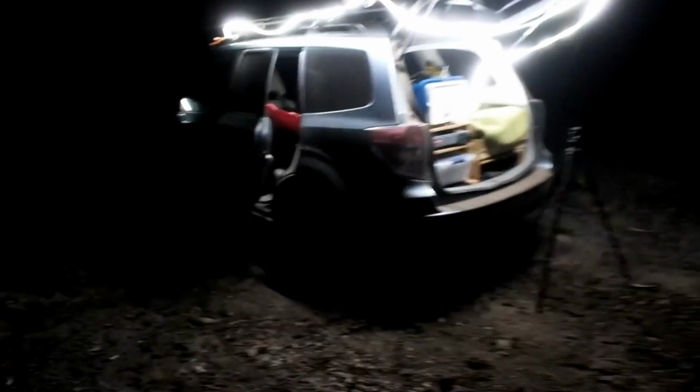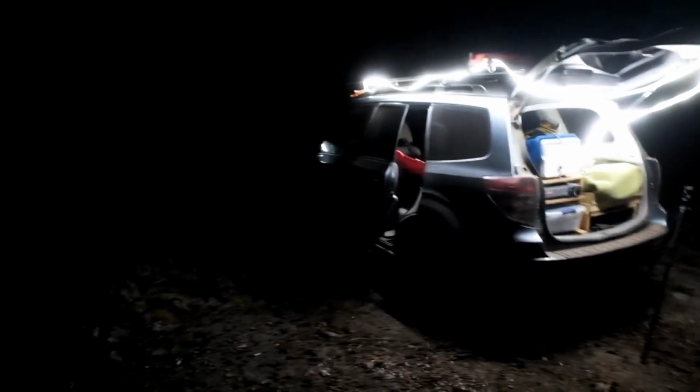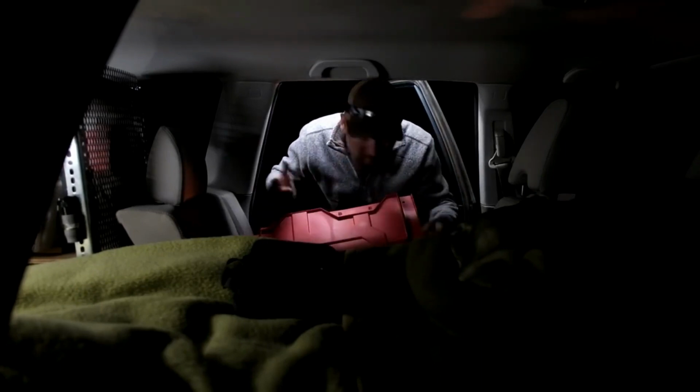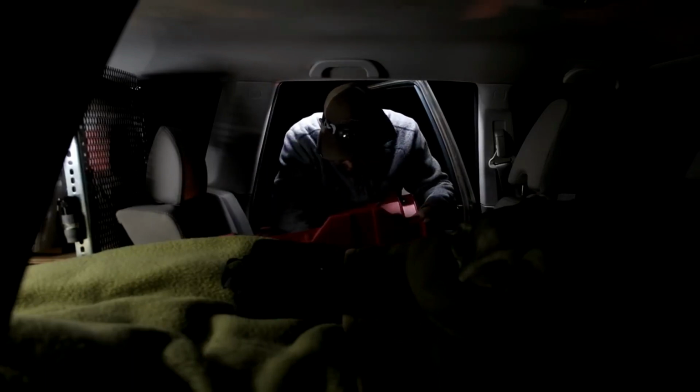I strung it up on whatever was available. I put a clamp right there and just sort of looped it over some things. It gives me some nice area light for the campsite. I might have to experiment with it and figure out what works best. Maybe a couple more clamps. Just having the light strung up around the outside is bringing plenty of light to the inside. I can see inside perfectly well.